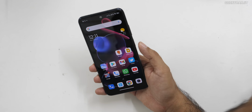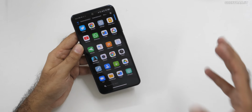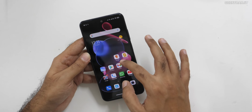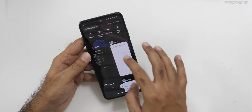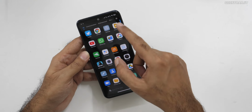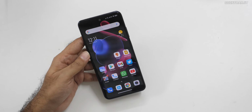Next thing is regarding the general performance. It's having this new Snapdragon 678 SoC, and I would say this is a good SoC and handles most of the stuff that you throw on it fine. Again, no issues with the processor. I even did some gaming with this one. Call of Duty I played and it played actually fine. In fact, it was playing at the high graphics setting.